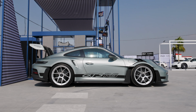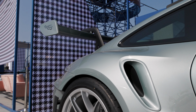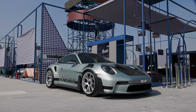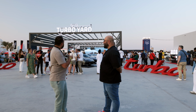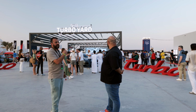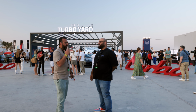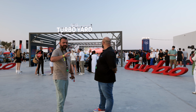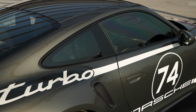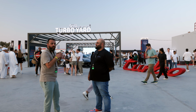GT3 is something most people can't get. You go to a Porsche showroom and say I want a 911 GT3 or a GT3 RS. If you don't have 20 cars on them, they're probably going to kick you out. But a Turbo you can buy. This is officially the fastest Porsche you can buy. Anything with a Turbo badge, without any purchase history or any drama, you can just go buy a Turbo. Simple as that. That makes it all the more different.